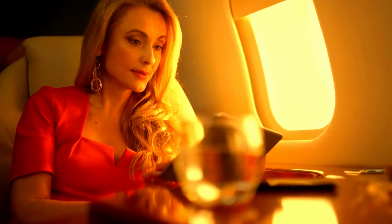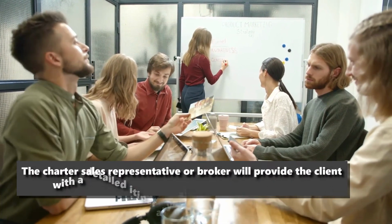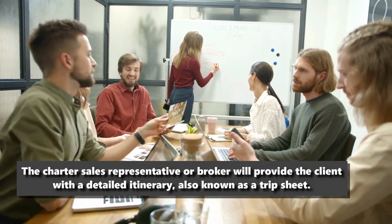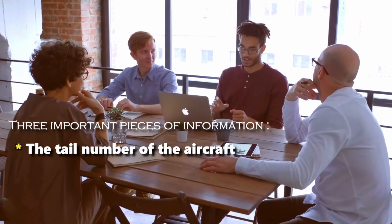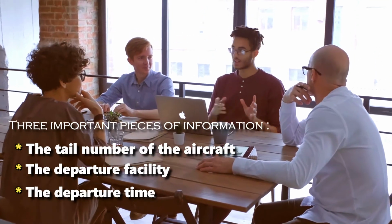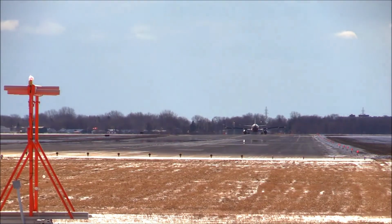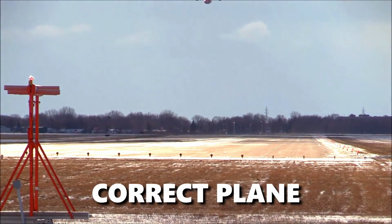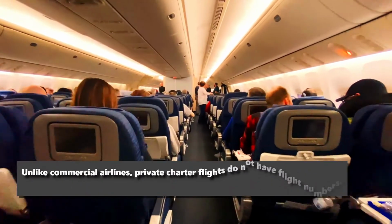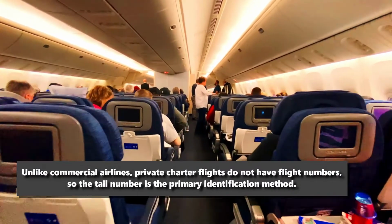Once the trip is booked and an aircraft is assigned, the charter sales representative or broker will provide the client with a detailed itinerary, also known as a trip sheet. This itinerary will contain 3 important pieces of information: the tail number of the aircraft, the departure facility, and the departure time. The tail number is a unique identification code assigned to the aircraft, which is used to ensure that the charter group is boarding the correct plane. Unlike commercial airlines, private charter flights do not have flight numbers, so the tail number is the primary identification method.